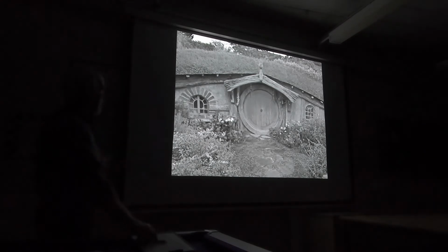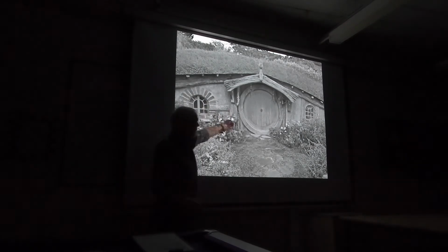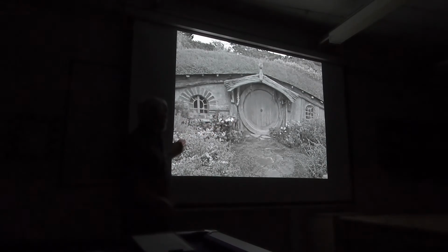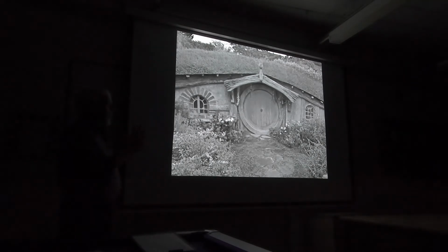Again, I think the subject's framed reasonably well. You've got detail in the grass, the actual door's a little bit central, but slightly off centre. And it's framed by these two windows and all this foliage around here. Again, it's very flat, the way it's lit and the way you present it is very flat. You just need to get a bit more brightness and contrast into it.